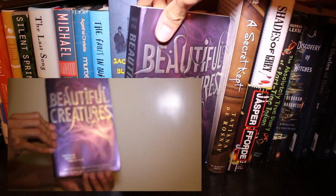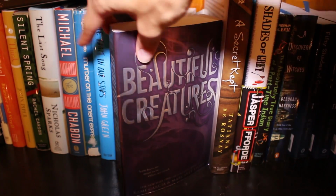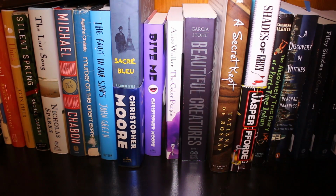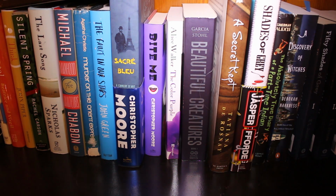Next we have Beautiful Creatures. Who's this by? Next, by Cami Garcia and Margaret Stoll. The thing is, my friend read this and she said it was okay, and she said the movie was okay, so it's not like one of those things where I want to read it right away, but I just bought it because I found it at Goodwill.